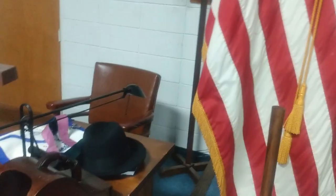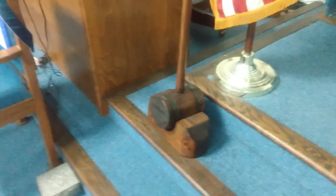It's really nice. We've got some hats back there. That's in case we have a visiting officer come and sit with us. We've got extra hats if they want to. Now, this is a gavel.